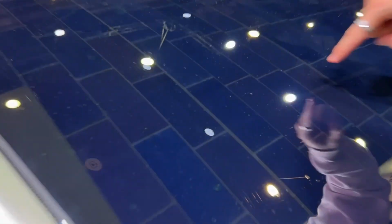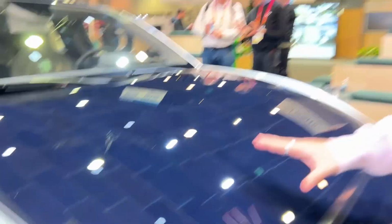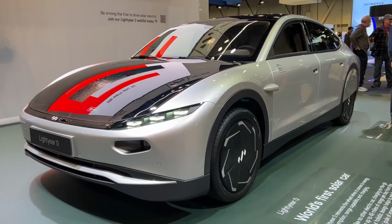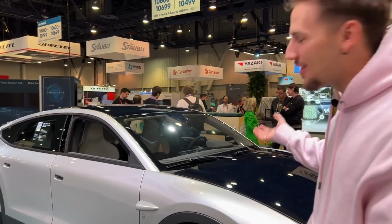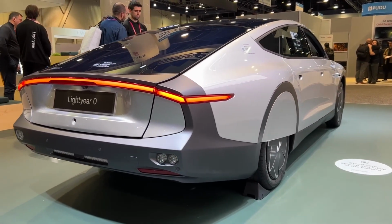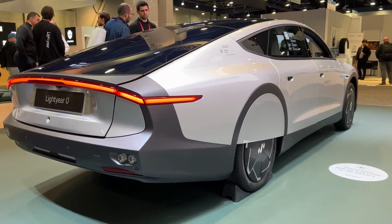These are solar panels. This is the world's first ever solar powered car, and I can't believe what I am seeing. This is a car that charges while you're driving. Imagine driving to work and the car's already charging. This can actually charge up to 79 kilometers of extra range while you're on the road. And this is just nuts.